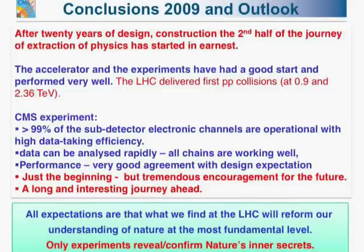So, 2009 conclusion and the outlook. After about 20 years of design and construction, the second half of the journey, the extraction of physics, has started in earnest. The accelerator and the experiments have had a good start and performed very well. The LHC has delivered first proton-proton collisions at 900 times the mass of the proton and 2,360 times the mass of the proton, the highest energies achieved so far.